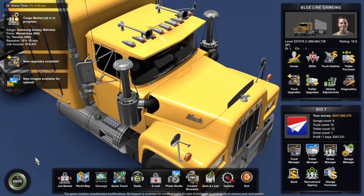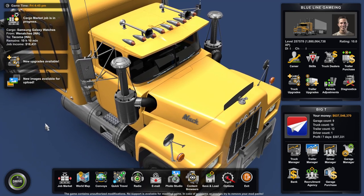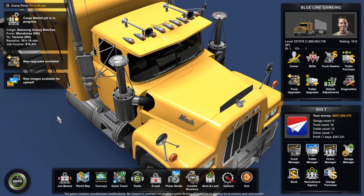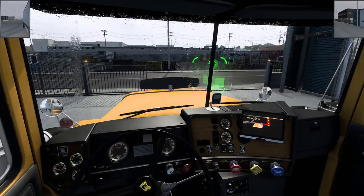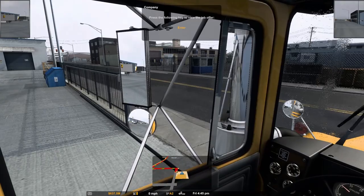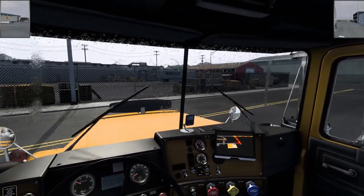Let's see, we're going to Tacoma, Washington. A short little trip, from Washington to Washington, so. Turn right.